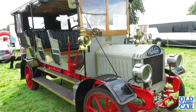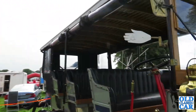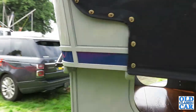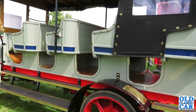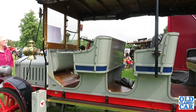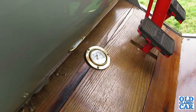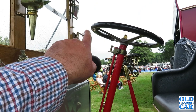Well, I couldn't finish this video without doing a short clip on this Albion from 1920, a little charabang. Absolutely gorgeous, apologies for the musical accompaniment. But what a stunning survivor this is. Looks like it's been fully restored in the not too distant past. Not much in the way of controls or instrumentation, just an oil pressure gauge in the floor. Very little else. I like the turn signal in the shape of a hand with a reflector on the back.